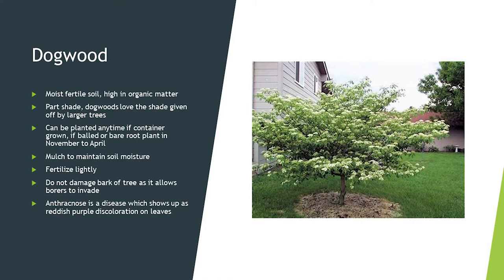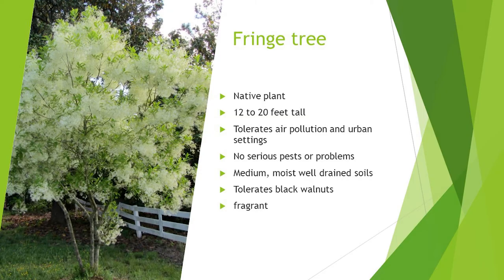Okay. You can grow them in containers, part shade, but I've seen them do very well here in full sun. Fertilize lightly. This is another tree with winter interest. It gets those pretty little red berries right on the tips where the flowers were, right about now. Fringe tree. This is what Jack was showing you a picture of.